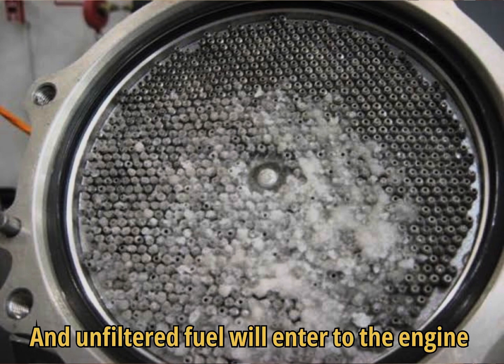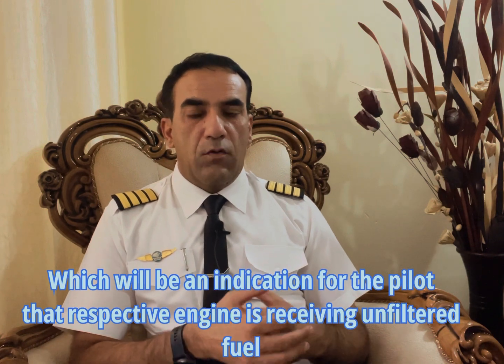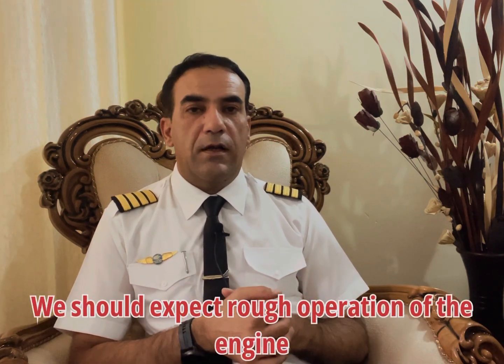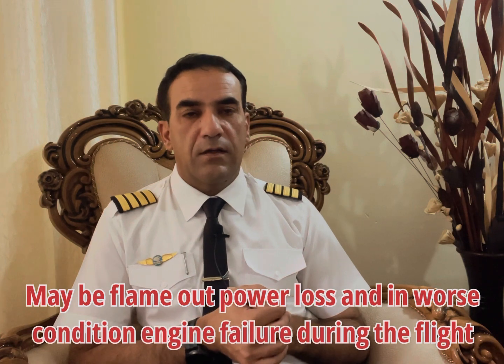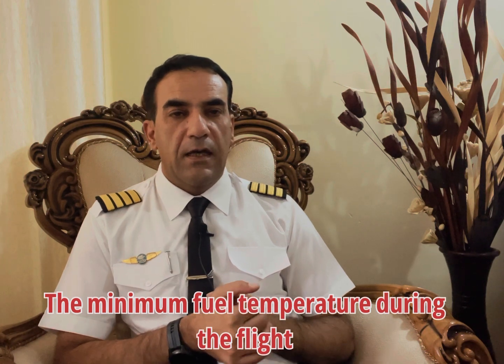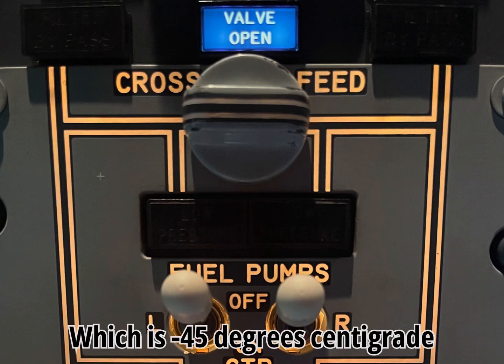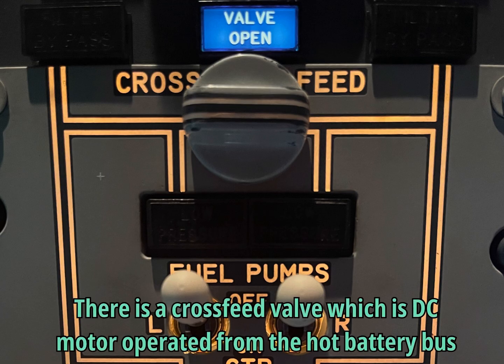A light in the overhead panel will illuminate, which will be an indication for the pilot that the respective engine is now receiving unfiltered fuel. When the engine is receiving unfiltered fuel, we should expect some rough operation of the engine, maybe flame out, power loss, and some worse conditions, even engine failure during the flight. The minimum fuel temperature during the flight should always be kept 3 degrees Celsius above the minimum limit, which is minus 45 degrees centigrade.